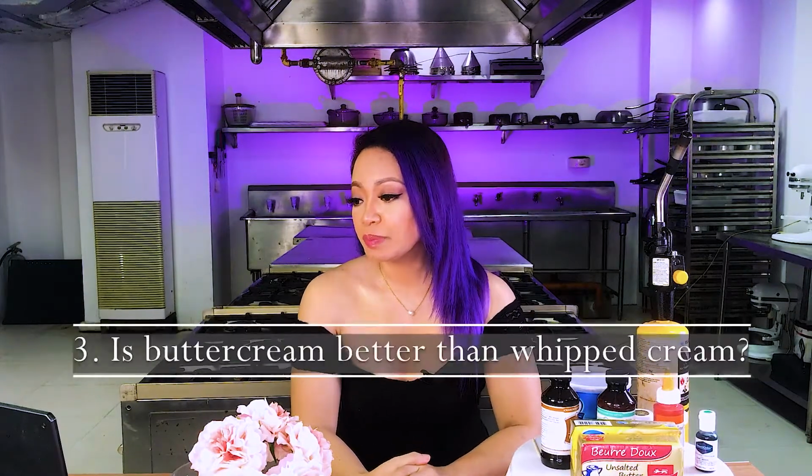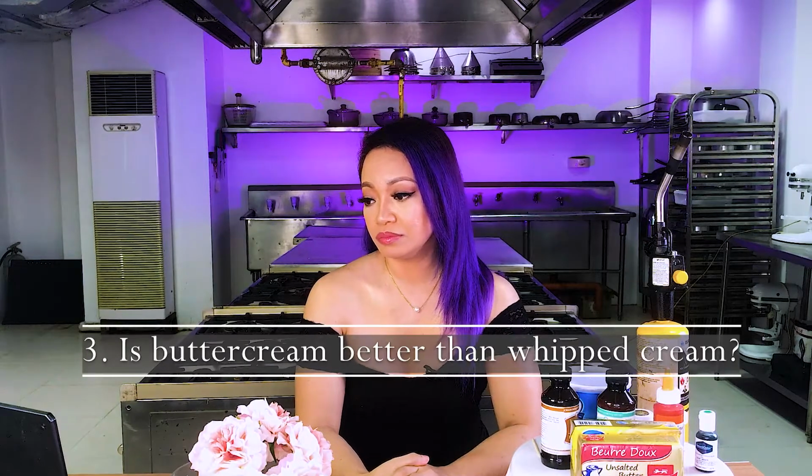Third question, is buttercream better than whipped cream? I think when people ask about whipped cream, they refer to non-dairy whipped cream. Definitely buttercream is better. For me, buttercream is better than whipped cream in terms of flavor, in terms of workability, in terms of versatility. One, in terms of flavor, plain buttercream alone is definitely superior in flavor to non-dairy whipped topping. Two, there's so many different flavor variations that you can do that you can't do with whipped cream or non-dairy whipped cream.